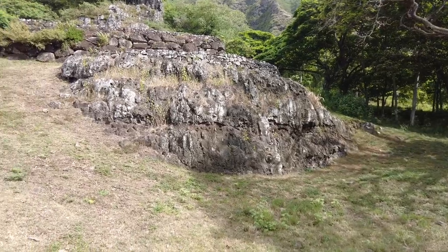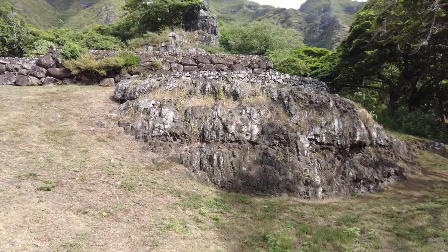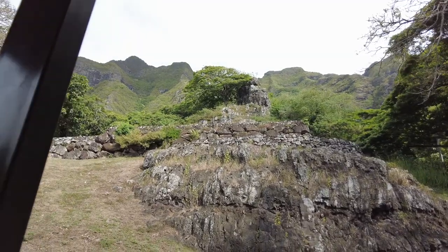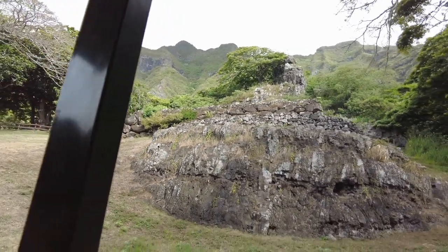Jar Jar was CGI'd right behind the rock wall where that tree is. Nice! That's cool. That's where they put the jaguar. And then you can say you visited Kualoa Ranch and you saw the rock.